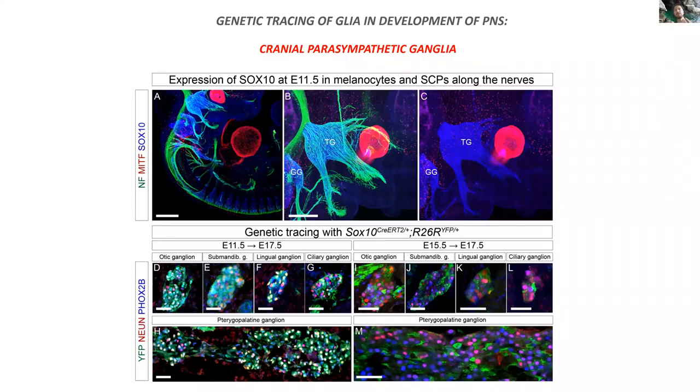Since we could make these embryos very transparent, we could make sure that at very early time points, after neural crest cells just finish their migration, they will be sitting on the surface of the nerves. There will be no freely migrating cells. All these blue cells, you can see they cover the nerve. There is nothing in blue that migrates at this time point.